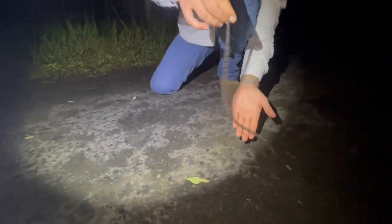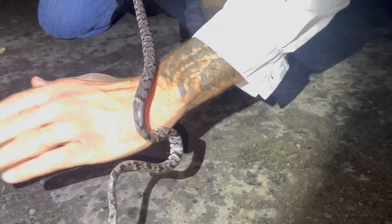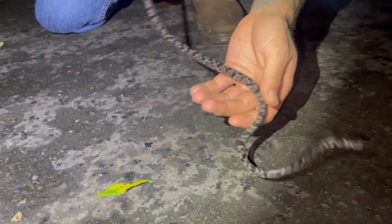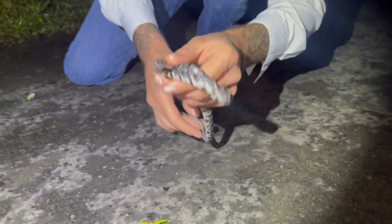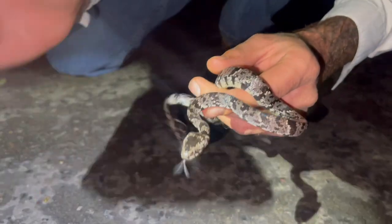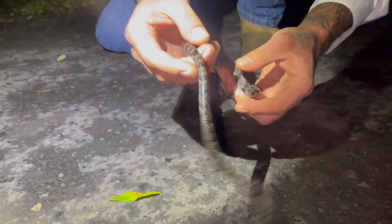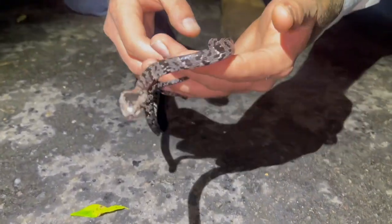Right here, this is our second live snake of the night, and it's a clouded snail eater. Look at the colors on this guy. They call them clouded snail eaters because they're super, super gray. There are several different species of snail eaters. Look at this guy, you can see he's flattening out his head, trying to mimic a venomous snake. This guy is harmless. And this is actually the second clouded snail eater I've ever caught in my entire life. So this is a sweet find right here.